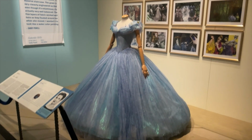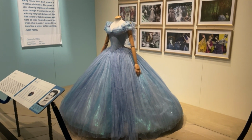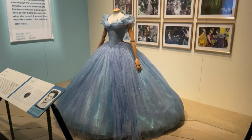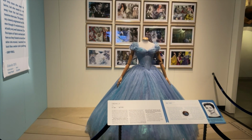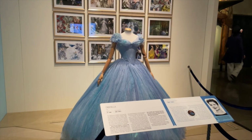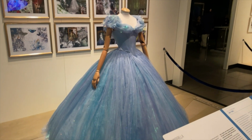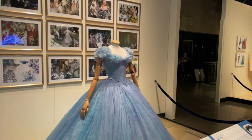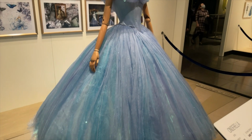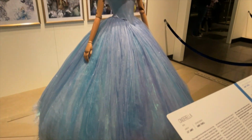This was my total fangirl moment. I have been waiting to see this dress in person. This is pretty much a bucket list item for me. Just the amount of layers to make it look like a watercolor painting, because it had to move and change color as she moved. When they created this dress, they used 270 yards of fabric, numerous petticoats, 10,000 Swarovski crystals, and more than 3 miles of hem, and took them about 800 hours to complete.